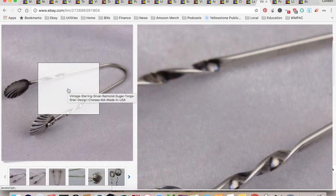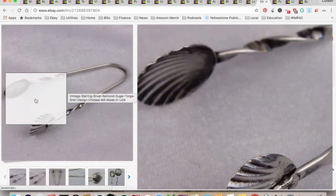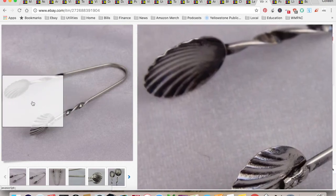This came out of an estate sale. These were teeny tiny. These were super dainty. So imagine a sugar cube. That's about the size of these things. And I didn't have a sugar cube. Maybe that would have been good staging. Anyway, they were sterling silver.